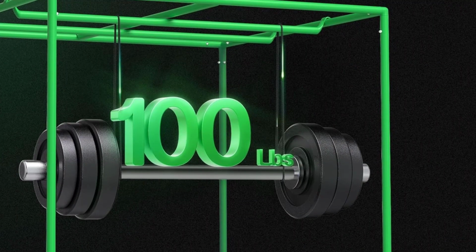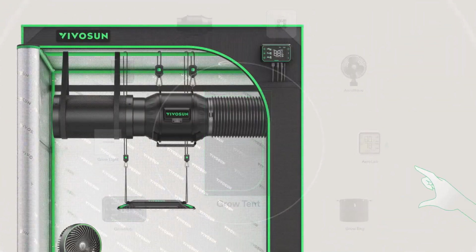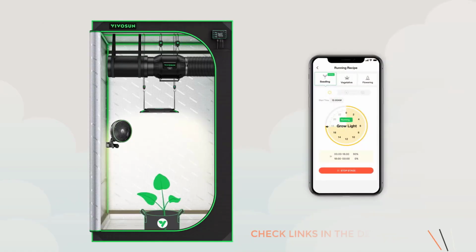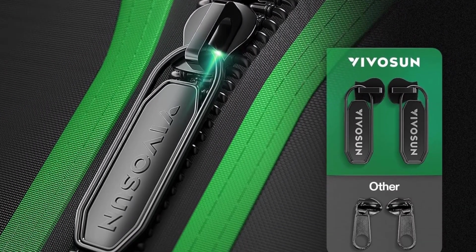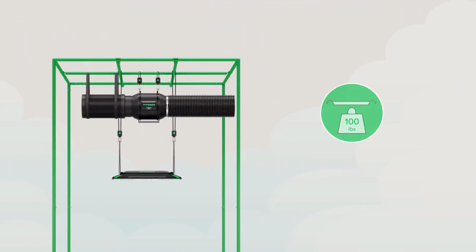The built-in observation window lets you check on your plants without disrupting their environment, while the removable floor tray simplifies cleaning. With easy tool-free assembly, smooth zippers, and versatile duct and cable ports, the Vivison tent offers both convenience and functionality. Extra thick, tear-resistant fabric and double-stitched seams guarantee long-lasting durability.